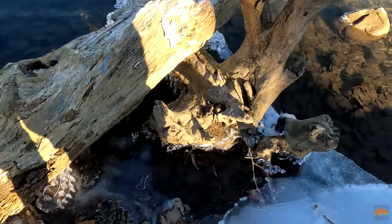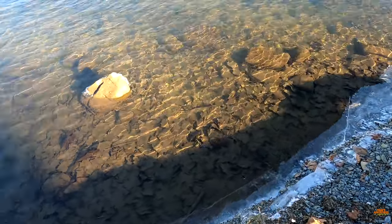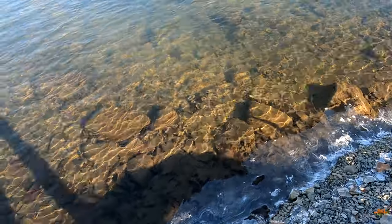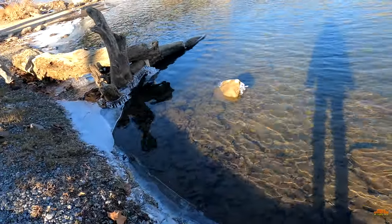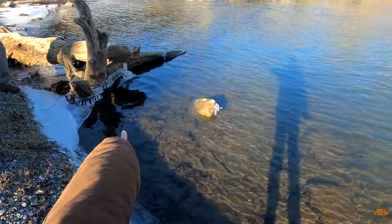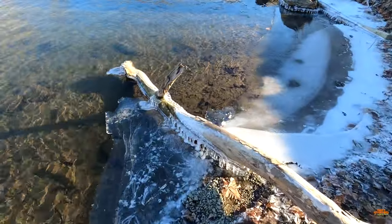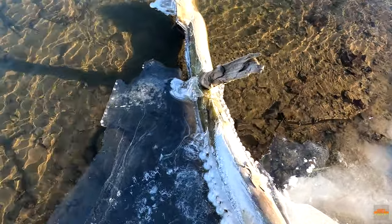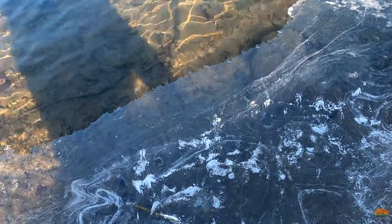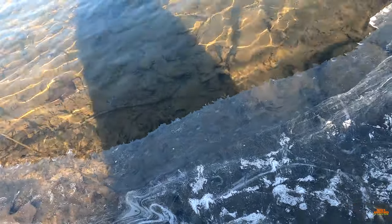Really cool. Once I'm done filming, I'll probably get up camera, take some pics. Look at that, even on that little rock out there, there's ice. Look at this one out there, that's really pretty. See that? Oh, yeah. Looks like a tooth. This is awesome. Look, there's a fishing line. There's even ice on the fishing line. Oh, my. That's an old fishing line.